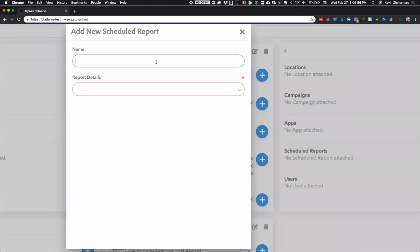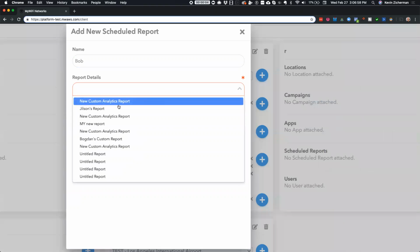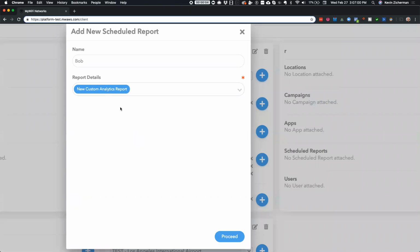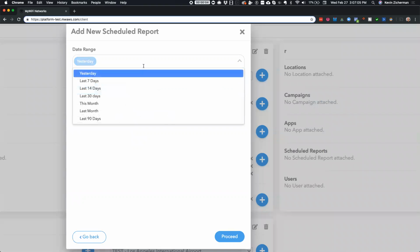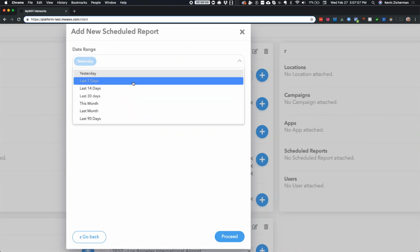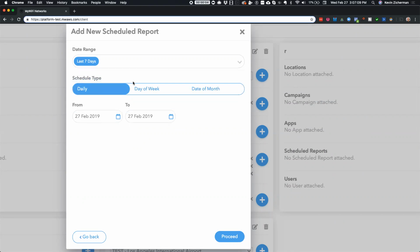So let's say my client's name is Bob. He's the owner of Bob's Pizza. And I have my report that I've already customized that shows him everything he wants in the layout. Then I can choose the date range. So let's say I want to send this to Bob and show him a report, a weekly report. So I just really want to show the last 7 days.